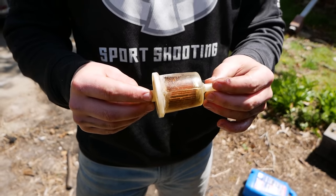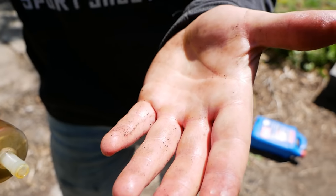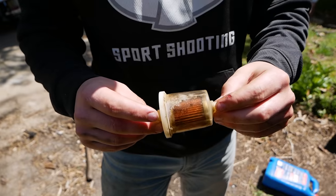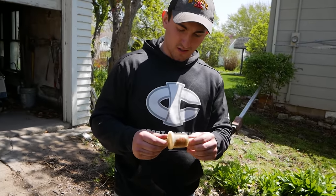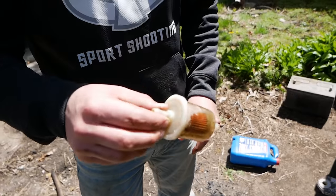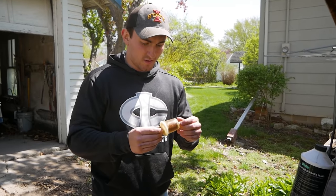So, removing this, you can actually see how much rust was in there. And not only that, when it dumped all over my hands, most of the rust came out. So that's no good. I'm glad we're replacing this. And this filter here is actually supposed to be attached up there, but now it's just kind of floating around, doing its own thing. It's a big old maraca. So, yeah, that's done.